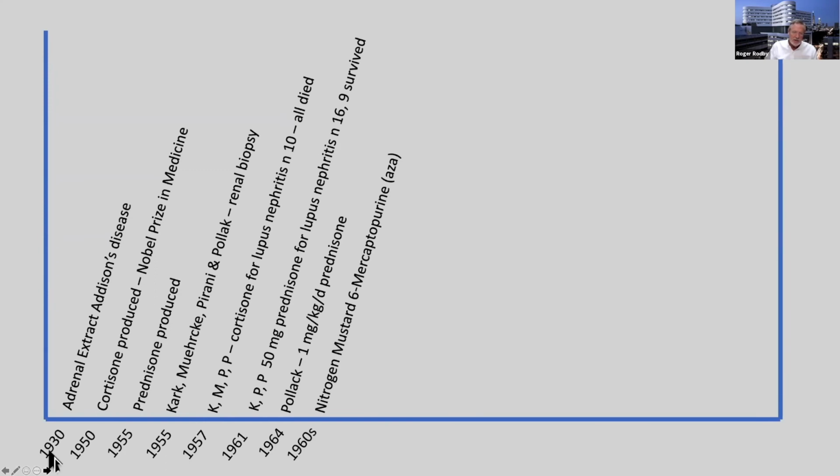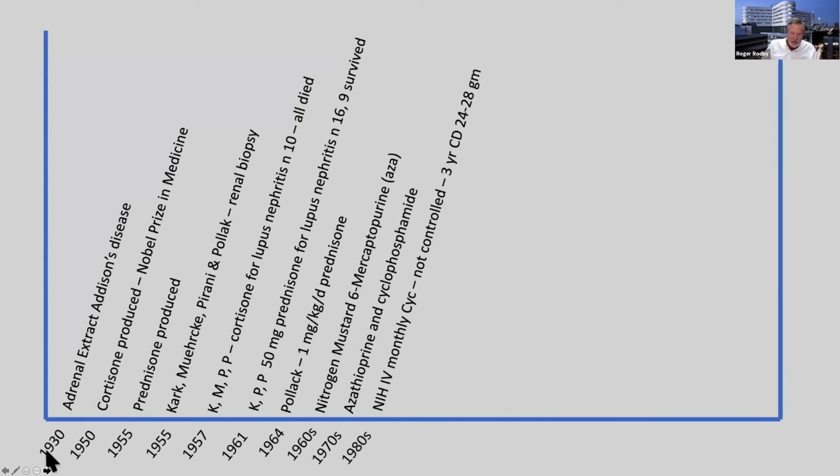And then in the 1960s, nitrogen mustard became available, which is the precursor, which made 6-mercaptopurine, which is a precursor for azathioprine. And then in the 1970s, both azathioprine and cyclophosphamide, these alkylating and chemotherapeutic antimetabolite agents, became available, being used for multiple things, and of course, being used now for lupus nephritis. And what that led to then in the 1980s was the NIH protocols that came out, and this dominated lupus nephritis for a long time.